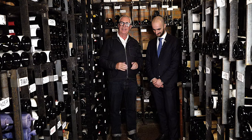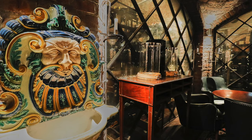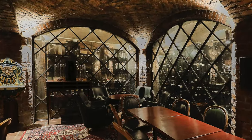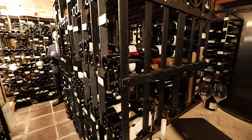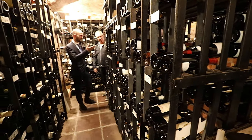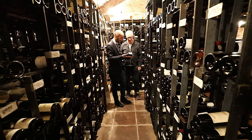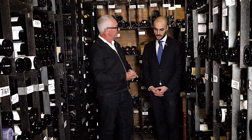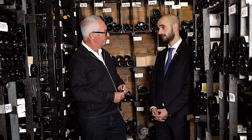So here we are in the wine cellar of Operakällaren, and we're together with Lorenzo, the sommelier of this fantastic wine cellar. Tell me the story about this fantastic place. Well, as you can see here, it's one of the oldest and more important wine cellars, I would say, in the northern part of Europe, and for sure one of the most important in Sweden. How many bottles can we find here in the wine cellar? Mainly our wine cellar is composed of more than 2,500 different labels.